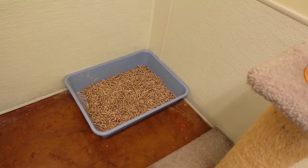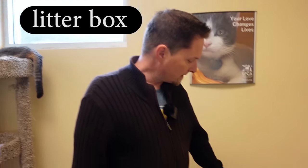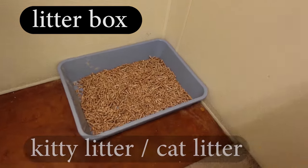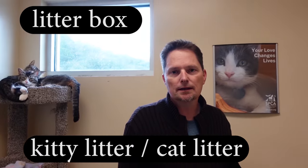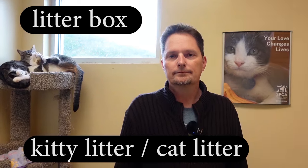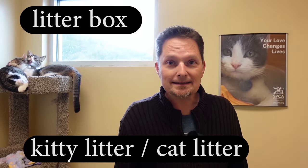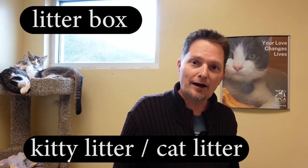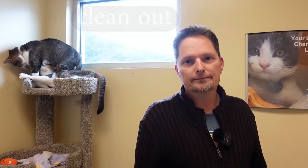Kevin, what is that box in the corner? Oh, that box. That's where they use the restroom, but we have a name for it. It's called a litter box. And the stuff inside it, that's called kitty litter. You have to buy kitty litter to put in your litter box, and that's where the cats go to the bathroom. Now, what does kitty litter do? It absorbs the waste, it absorbs the pee and the poop, and then you have to clean it out. So what's the phrasal verb we have to use? We use the phrasal verb clean out. You have to clean out the litter box every day.